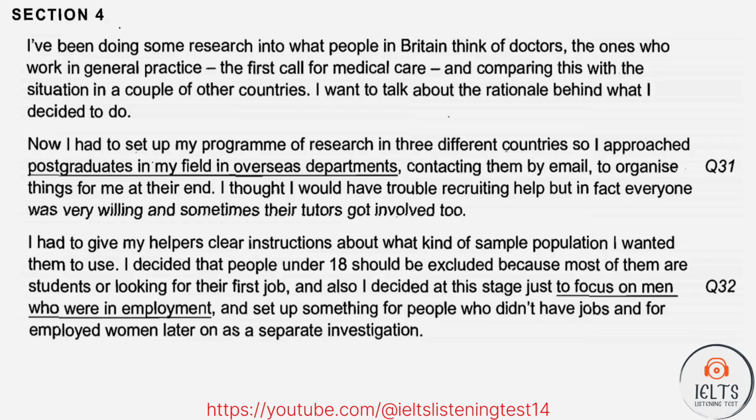I decided that people under 18 should be excluded because most of them are students or looking for their first job. And also, I decided at this stage just to focus on men who were in employment and set up something for people who didn't have jobs and for employed women later on as a separate investigation.